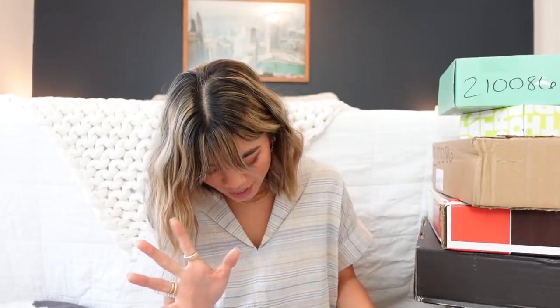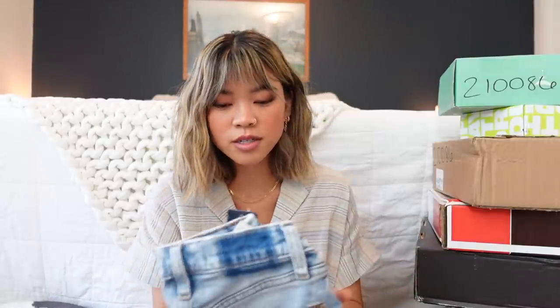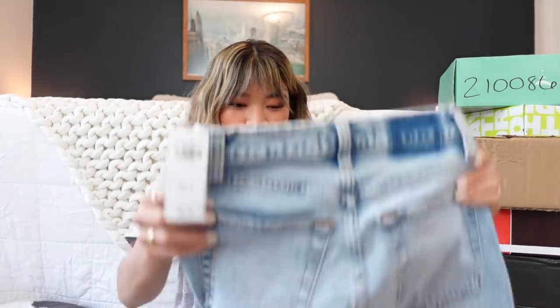Okay, I ended up getting a pair of denim. I've never actually gotten the Abercrombie jeans. I've gotten two pairs of the shorts now. Love them. So I'm excited to see what all the hype is about the jeans. These are the crop wide leg ultra high rise, and I got them in short, which again I'm so grateful for because normally I have to cut all my jeans. They come in short, which is perfect because I'm so dang short. And these are the ultra high rise.